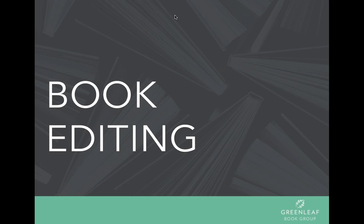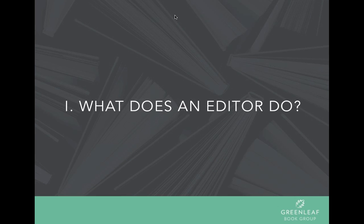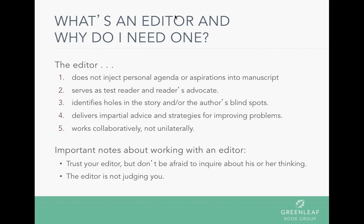So we're going to move into book editing and really what it entails and what it means. What does an editor do? Editors vary, or I should say the scope of what an editor does varies from publishing house to publishing house. But what does an editor do, and why do I need one?